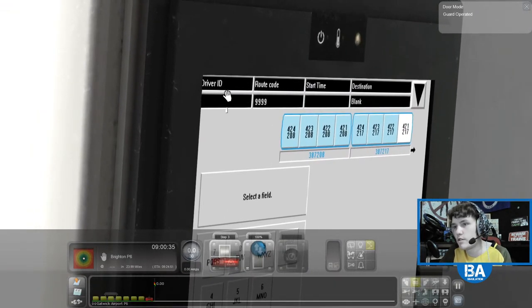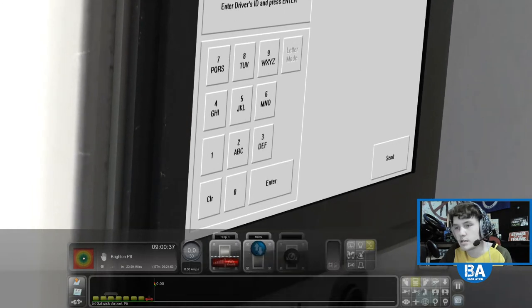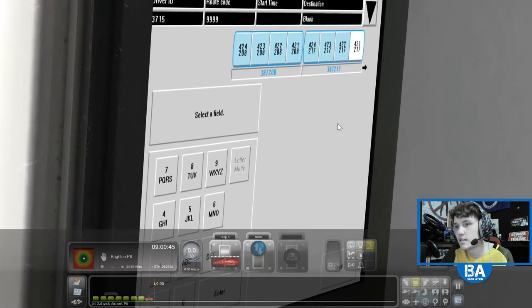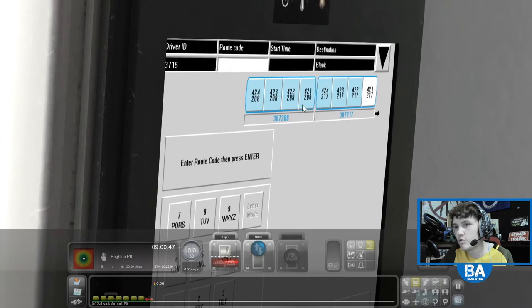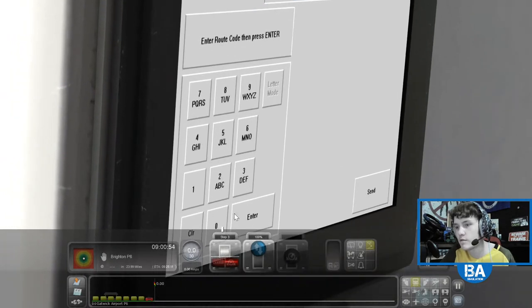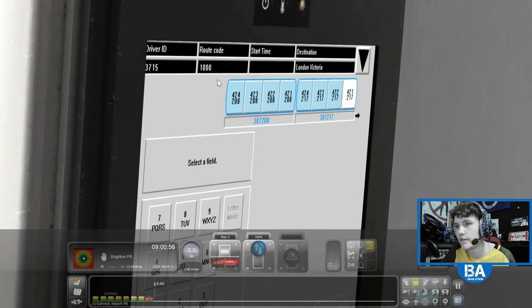Right, I need to put my driver ID in. So, for, I don't know, let's put... how many subs were we on? 3,715, I think. At least we were. Let's enter that. There we go. And for the route code, what's for Brighton? I think 1,000's Victoria. I think it was 2,000 for Brighton. What's that? London Victoria. We're not going there.